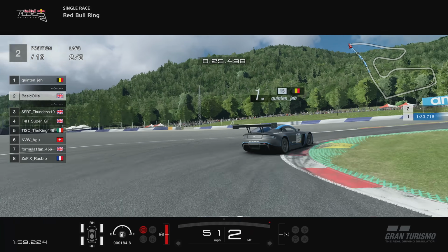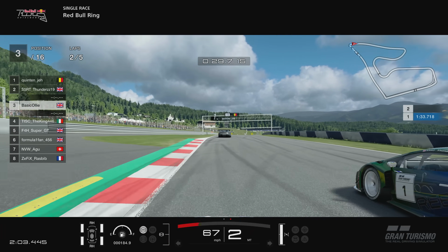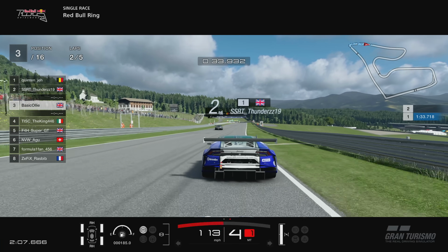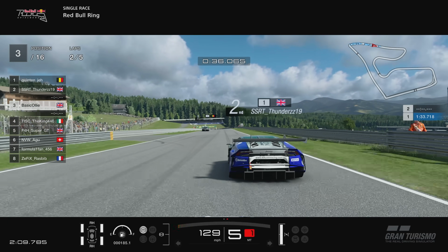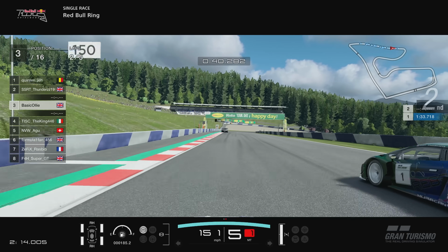So we managed to outbrake him here, but I outbraked myself far too much, and Thunders is going to get a lovely switchback, gets himself up to P2. But this is a really good race so far, really high profile names in here, and I'm having to do my absolute best to keep them. So Thunders is going to go to the right hand side, I'm going to pull over to the left.